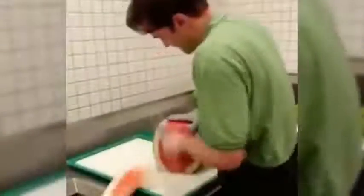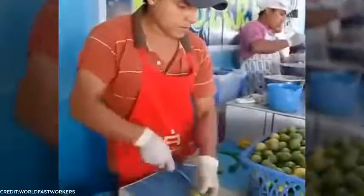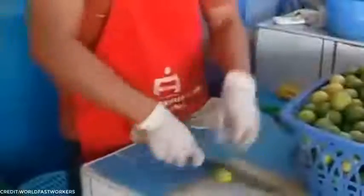Now time for a classic. And what could be more classic than speed chopping a lime? Now this guy is not your average bartender though. This is some serious accuracy, and the knife doesn't miss a single slice. I wouldn't mess with him.